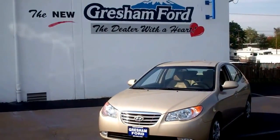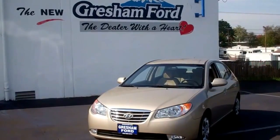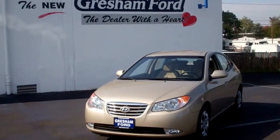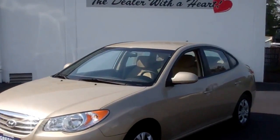Hi folks, Joe Roberts out here at Gresham Ford doing a virtual walk around on this beautiful Hyundai Elantra 2010. It's in gorgeous shape with the gold metallic paint and nice soft clean tan cloth interior.